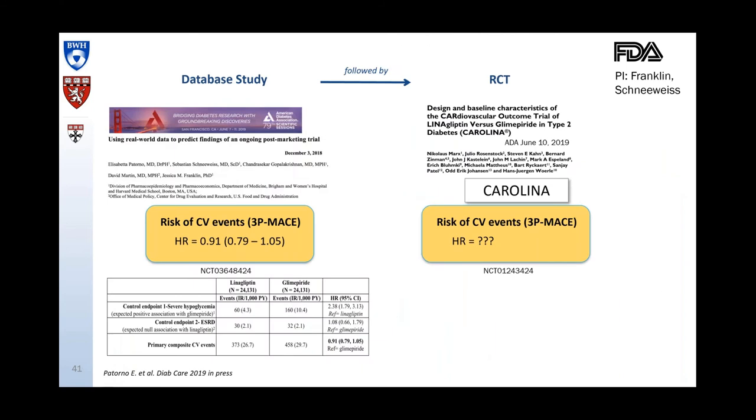So here's this example, the first one out of the 7, that was the comparison of linagliptin against glimepiride, one of the sulfonylureas, again, diabetes. We submitted the manuscript in December 2018. We presented the findings at the ADA. It was just last weekend in San Francisco. We saw no improvement, so 0.91, maybe a hint of a protective effect with regard to cardiovascular events, but not really that much. It's really a null finding.